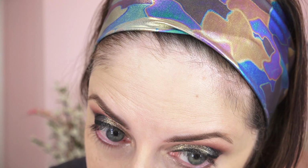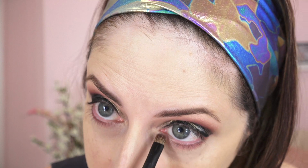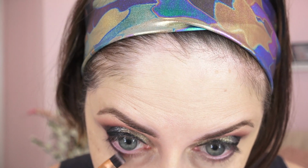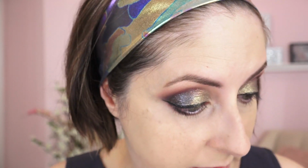I'm going to put a little of that pretty topaz color just right along in here. Going back with some of that darkest brown, sparkling brown, and putting that right along here. I had put some of the blue in there and it wasn't really doing much.